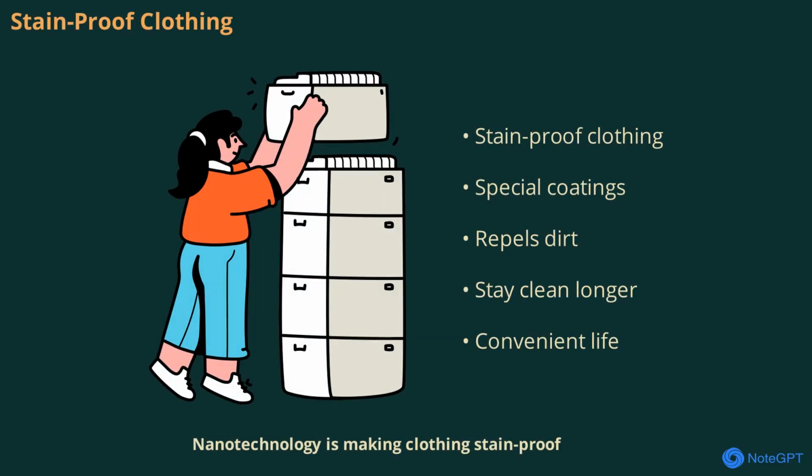Nanotechnology is making clothing stain-proof. Special coatings prevent liquids and dirt from sticking to the fabric.